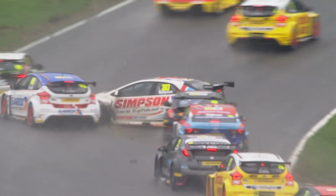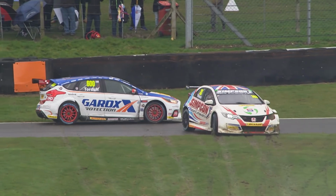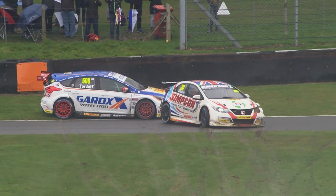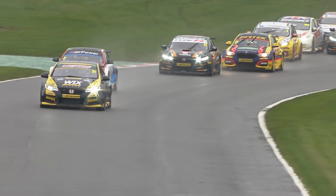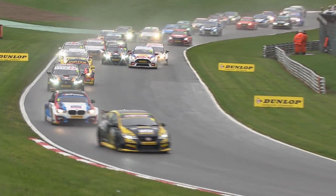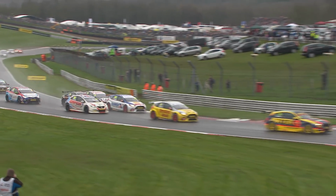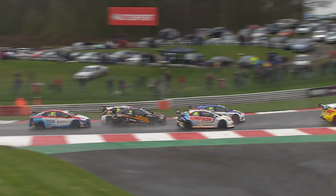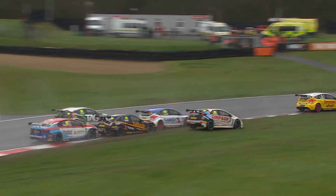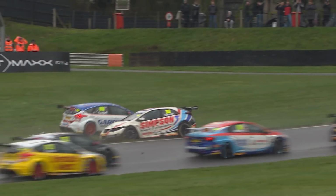Talk us through it. Tordoff's already had a moment which has forced Simpson onto the grass. Simpson can't then steer the car. As he comes back on, he's collected by Matt Neal, and that takes all 3 of them off. This might be a better angle. So watch Tordoff's car, the white car on the right. He's already slow. Look, they're all over the back of him. He's slow. Oh, he has a moment on the curb, half spins, touches Simpson, fires him off. Simpson comes back on. Concertina accident.